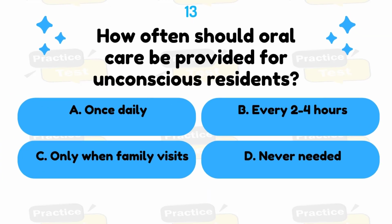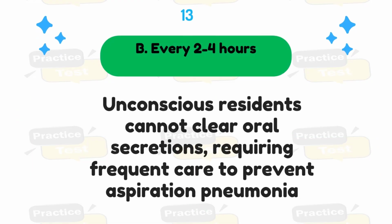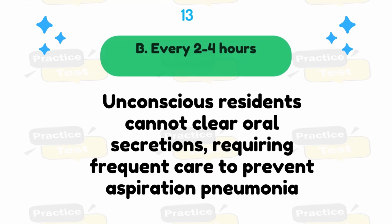Question 13. How often should oral care be provided for unconscious residents? A. Once daily. B. Every 2 to 4 hours. C. Only when family visits. D. Never needed. Correct answer is B. Explanation: Unconscious residents cannot clear oral secretions, requiring frequent care to prevent aspiration pneumonia.